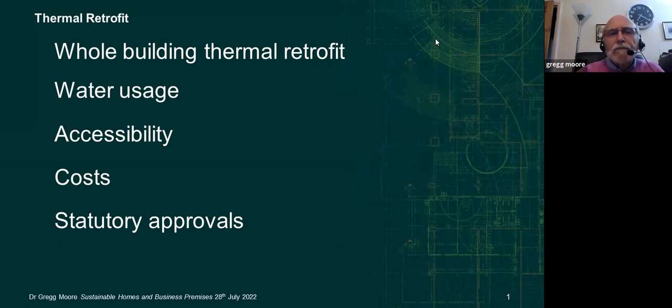The topic strictly is sustainable homes and business premises. Buildings are usually divided into residential premises and non-residential premises, which is where business premises come in. But it raises the question, what's a building?